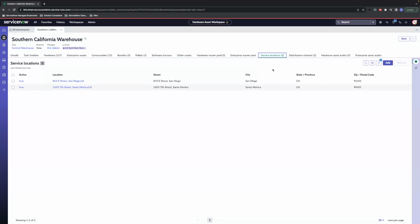And this feature is great for those campuses at universities and also if your organization has work from home employees. But overall, this feature allows users to manage sourcing requests that consume from local stockrooms effectively by associating your stockroom with multiple service locations. You'll now be able to serve multiple locations using a single stockroom.